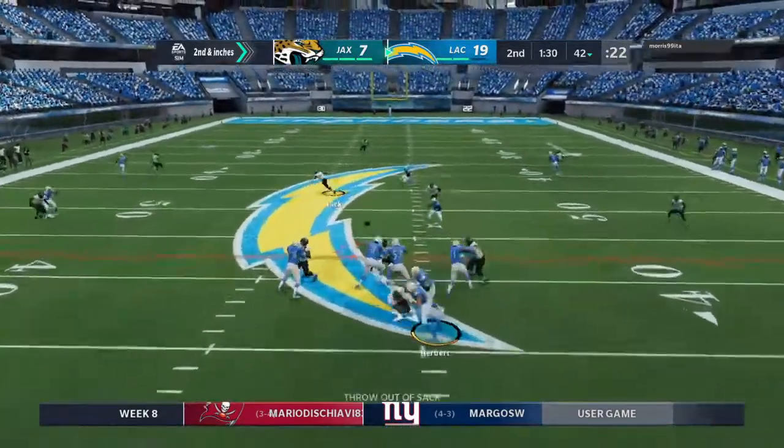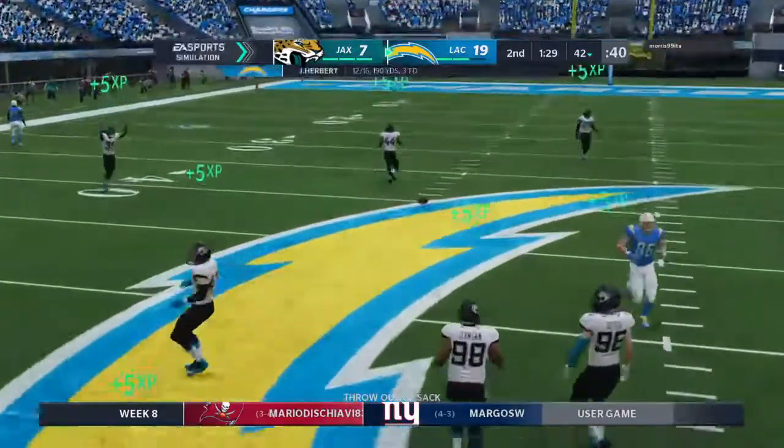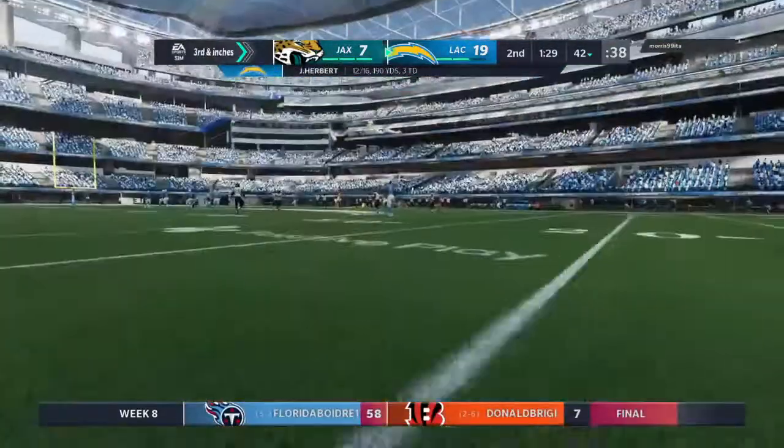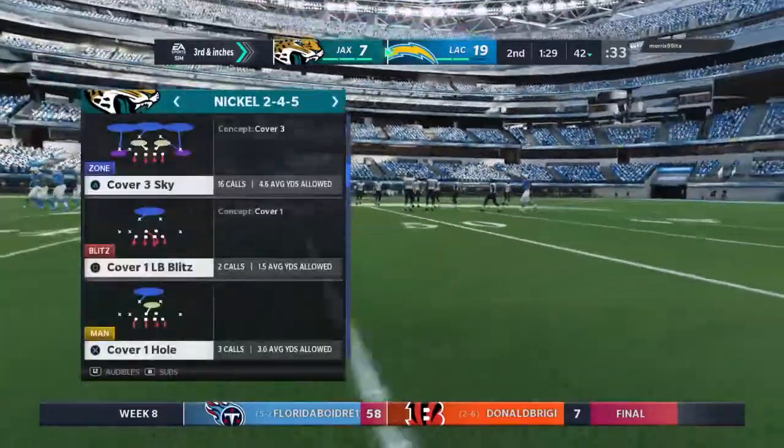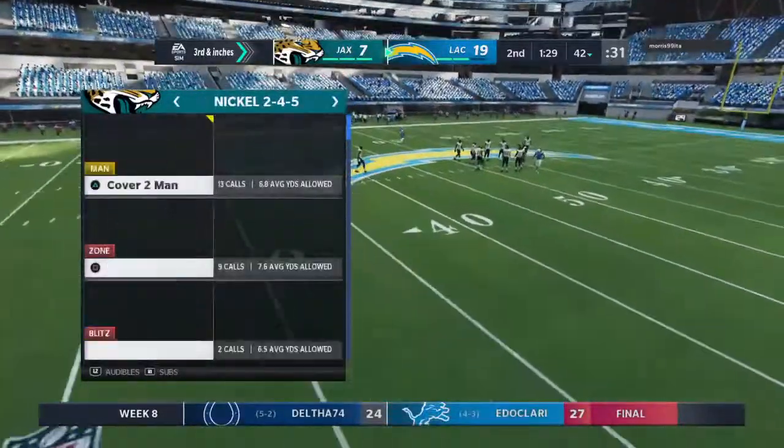Back to throw here, Herbert. And boy, that one drops incomplete, but if he was hit a fraction sooner, it may have been a fumble. They don't get the hookup there, but you really have to marvel at how precise he's been throwing the football these last couple weeks.